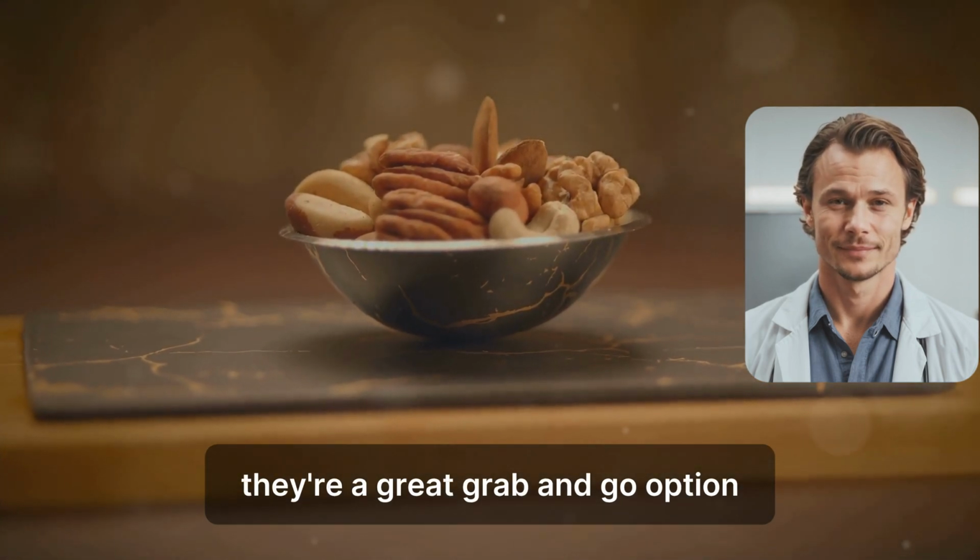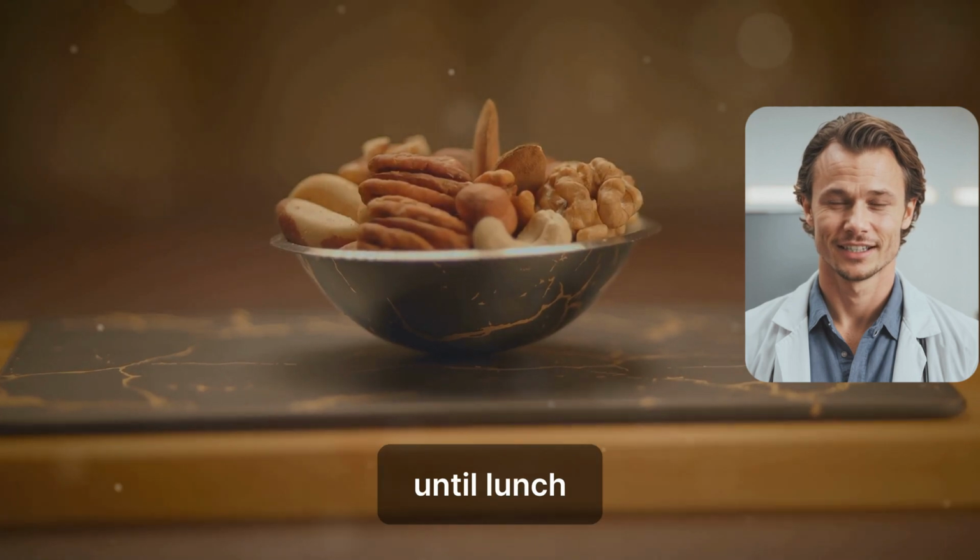Mid-morning, enjoy a handful of mixed nuts. They're a great grab-and-go option, and the healthy fats will keep you satisfied until lunch.